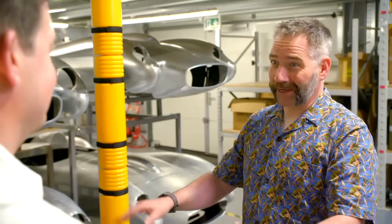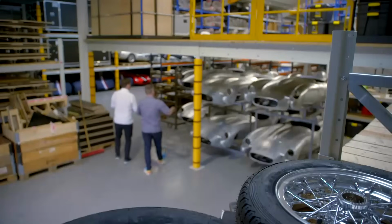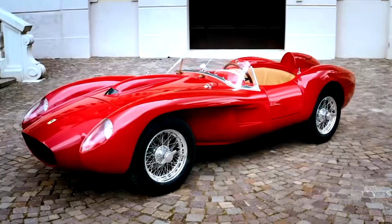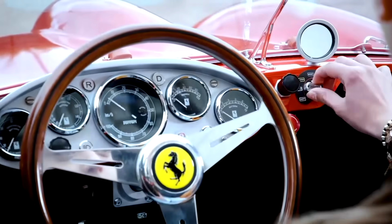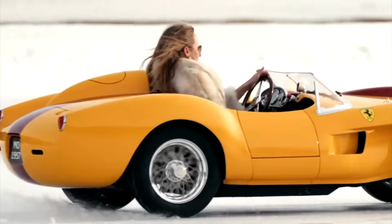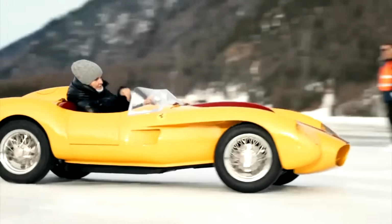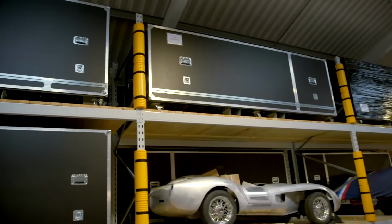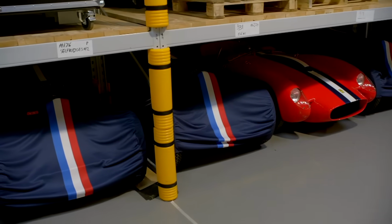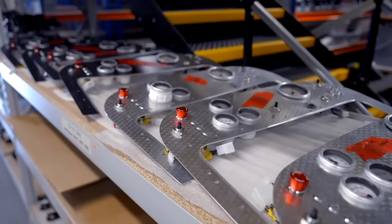I want to see how you do it. I'll show you around. They're not road legal, but Ben's Ferraris aren't toys. These are fully licensed, scaled-down replicas of the 1950s classic 250 Testarossa. And the price is grown up too. They start at just under £100,000. But I guess it's a bargain when you consider that the cheapest 250 you could buy today will set you back £30 million. So this is where we store all the bits to build the cars.